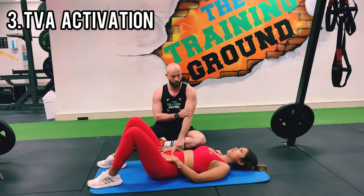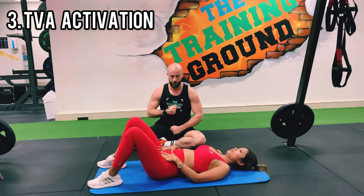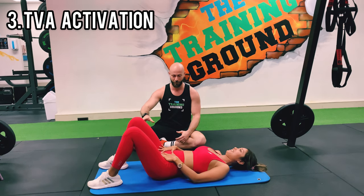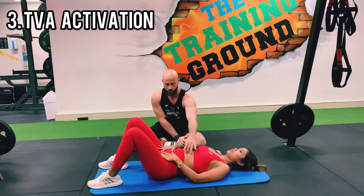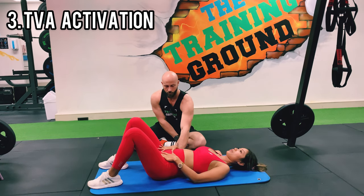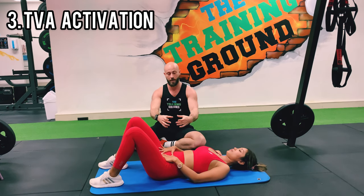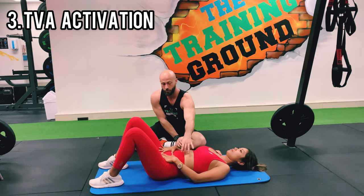All right, you ready to go? So, squeeze that TVA. Focus on the breathing. Squeeze the TVA. Get that tension on. All right, don't let anything move. You'll also feel your low back sort of pressing into the ground because the front abs are crunching, so it shouldn't lose that hold. That's it.